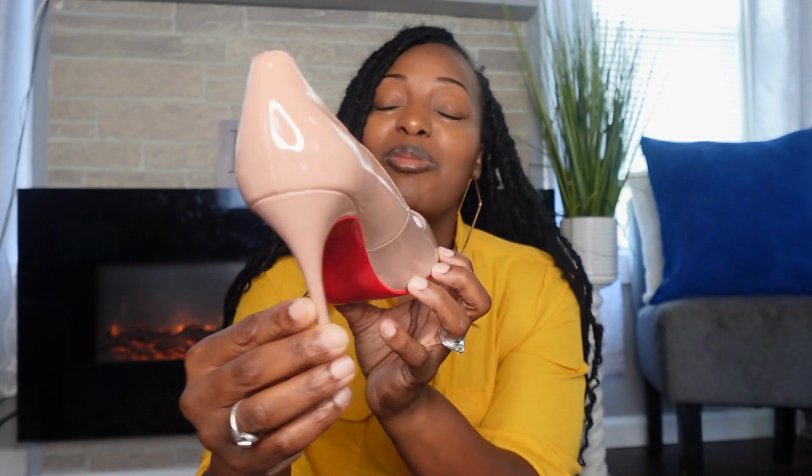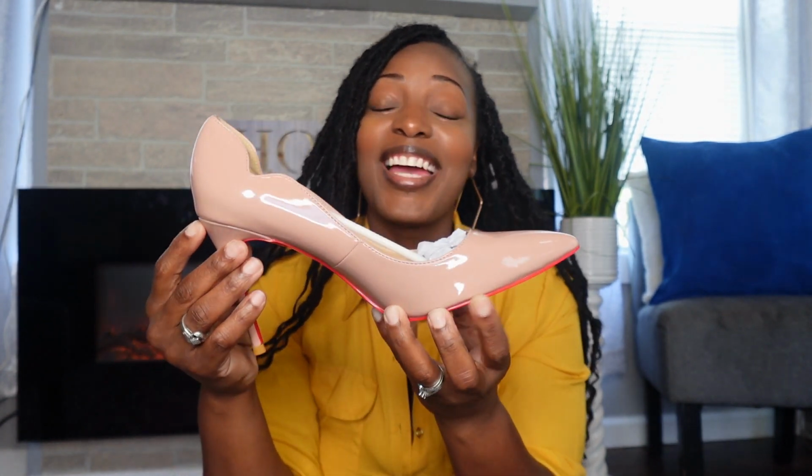You can wear these shoes to church. You can wear these shoes out to dinner. You can pair it with a pair of jeans and a blazer and look amazing in these shoes, y'all.